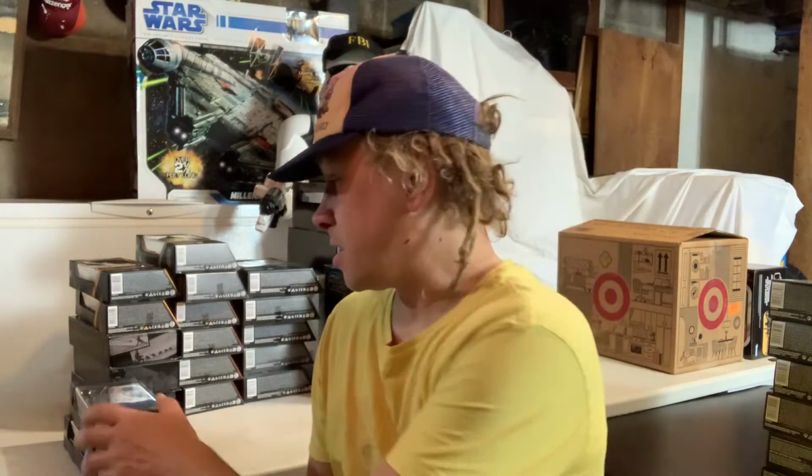A lot of people, I know they don't care for GameStop, but every time I go in there, they have really cool Star Wars stuff. And if it's an exclusive, well, it's exclusive. That's the only place you're going to get it, unless you're going to pay secondary market prices on eBay or somewhere. And with some of those figures, it's like, no, I'll pay the GameStop price.